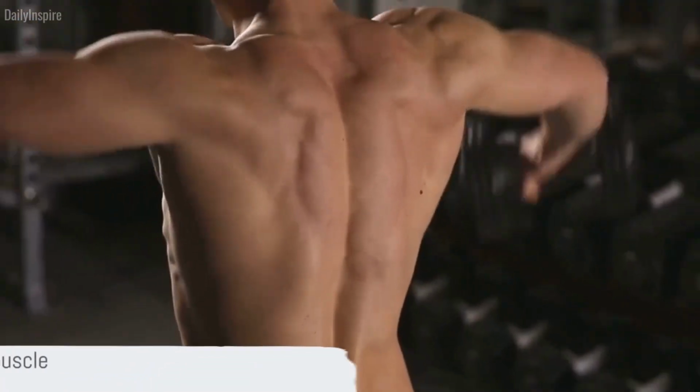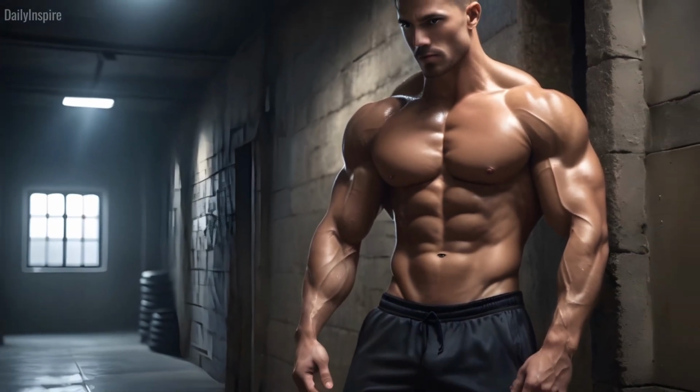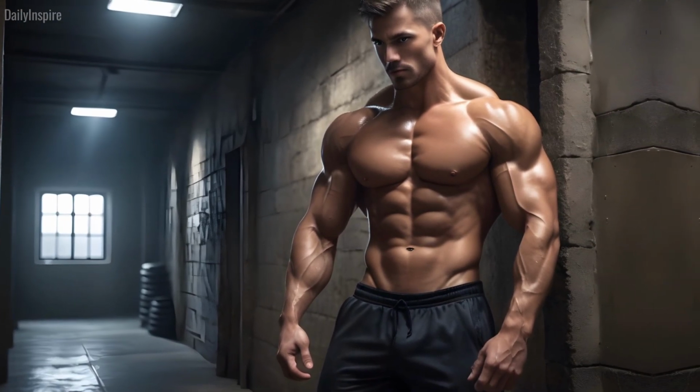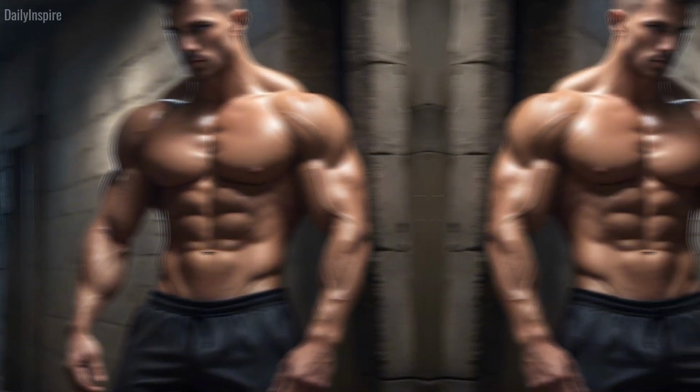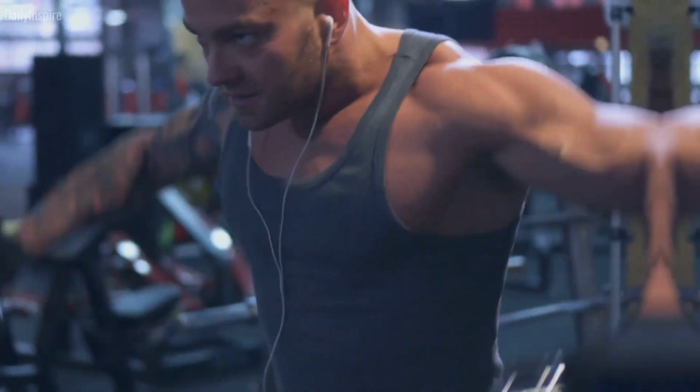Big shoulders, those boulder-like deltoids, remain a dream for many. Our shoulders aren't just a single muscle group, but a complex system. Building those desirable caps isn't about heavy weights or endless reps. It's about understanding your body, its potential, and accepting the challenge of shoulder growth.